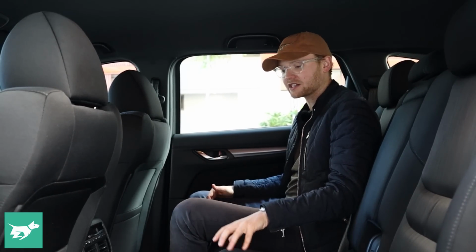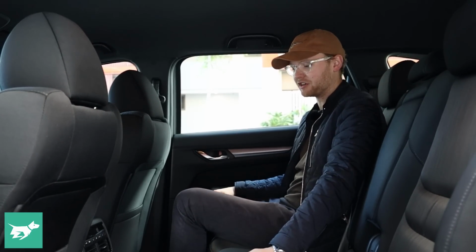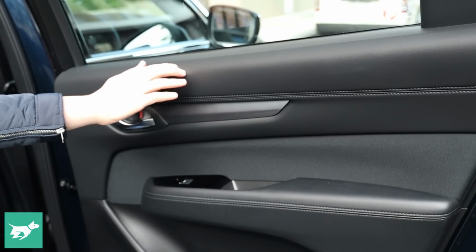Where it's different to the CX-9 is in the width. The CX-9 has a pretty usable middle seat. It's a bit narrower and a bit more of a perch here in the CX-8. You do get air vents and a separate fan and temperature zone in the back seat though, as standard, which is great. And all of those soft materials continue here in the back.